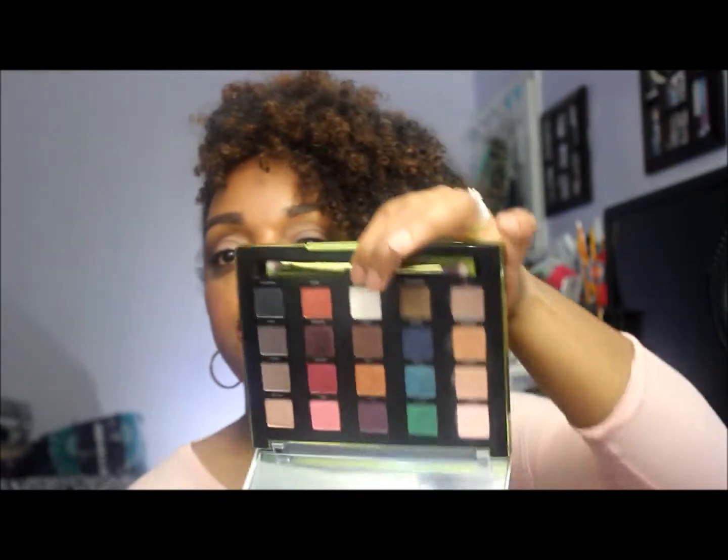Then for my lovely eyeshadows, the first palette that is of choice is my Chocolate Bar palette from Too Faced. And I'll just go and show you just in case you haven't seen it before. And my second choice of eyeshadow palette to use is the Vice 30. And that is what those eyeshadows look like. So I have enough variation of color and of neutral colors that I can use.